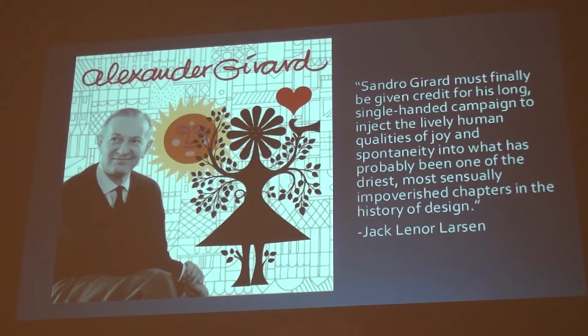There's a great quote by Jack Lenor Larsen. I love how it says, he must be given credit for his single-handed campaign to inject the lively human qualities of joy and spontaneity into what has been probably one of the driest, most sensually impoverished chapters in the history of design. Meaning that Ruth Adler Schnee and Girard both really injected color and fun and life into design, where the modernist masters from Europe, a lot of them, Mies van der Rohe and others, their philosophy was less is more. So it was very much like the boldest color you could use was black or gray.